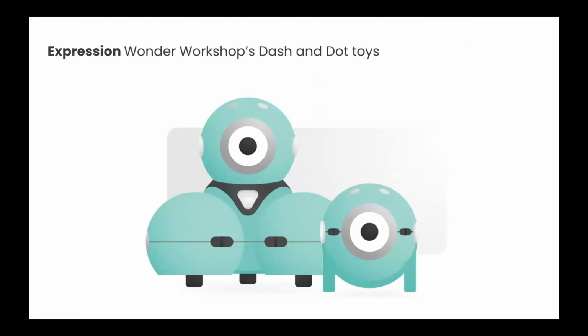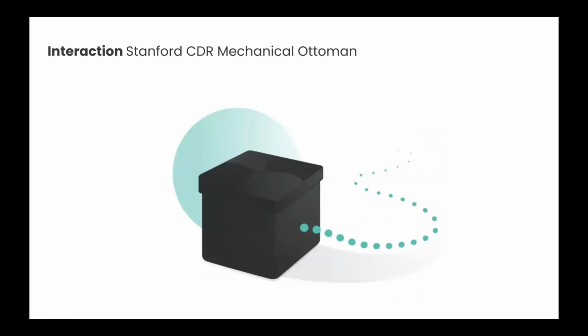Expression is the next ring. So once you have your physical presence, how does it actually communicate with you? And I talk about three modalities: light, sound, and movement. So this is a product from Wonder Workshop that is a kid's toy that can be programmed. And it's got this amazing circle of lights. And you can get a wide range of emotion between color, between the intensity of the light, and also the animation of, it's a series of segmented lights.